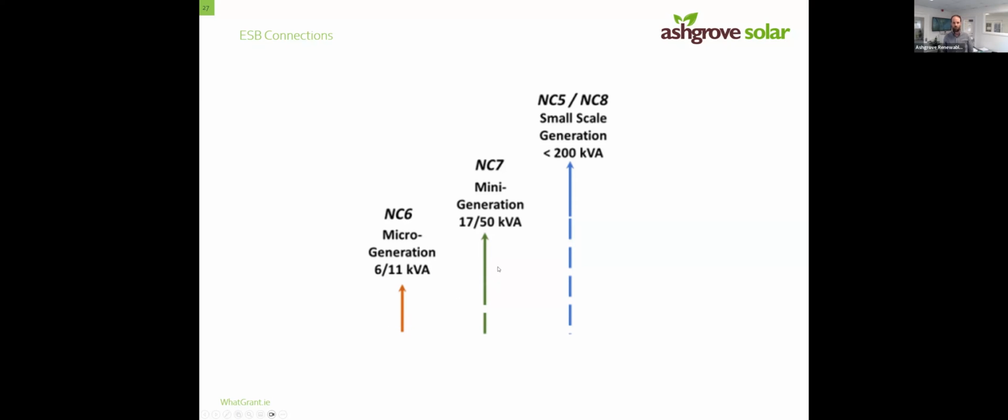NC7 then is going into the bigger systems, so it's 17 kilowatts for single phase and 50 kilowatts for 3-phase. It's technically kVA, but for the purpose of this, we'd assume that 1 kilowatt is the same as a kVA. There's a charge that goes with this. It's €977 to apply for this, and there's an 8 to 10 week turnaround on getting approval.